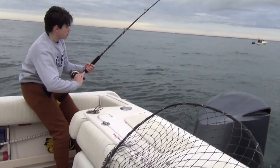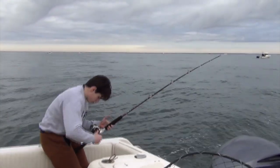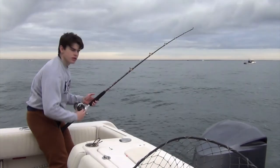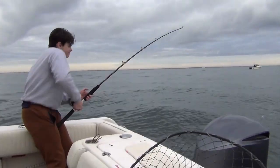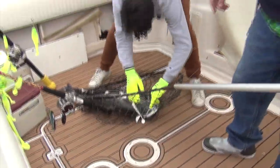We actually land 2 keepers that day. We scored about 10 fish altogether. The rest of them were all overs, but everything hit the white shads. Again, not marking any bait. These were all like kind of ghost fish that came out of nowhere for us.